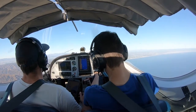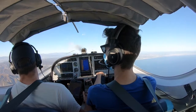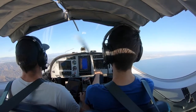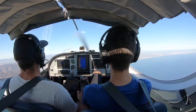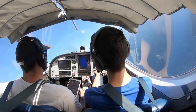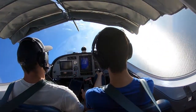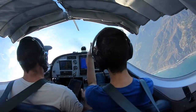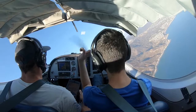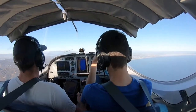Okay, so 3,500 feet, 73 knots, 4,400 RPM, aiming at LA. We got a beach behind us. We're gonna go ahead and start a steep turn to the right. We're at 72 knots. Gorgeous. Good. Beautiful. Cool. All right, great.